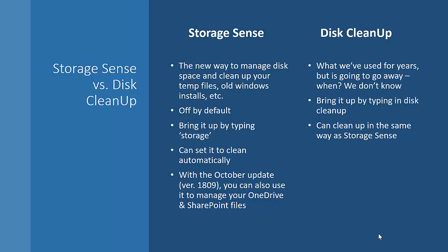They haven't said when they're going to stop using it or not show it to us. Right now it's still available, but I thought we'd take a look at what Storage Sense does, and we'll look at Disk Cleanup as well. We're going to talk about a new way to manage your disk space and clean up your temp files. This is especially important if you have a solid state drive, which I have on my laptop and also on my desktop. You can set it to clean up things automatically.